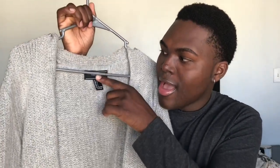But anyway, this next thing is a sweater cardigan that I got from, oh, you guessed it, Forever 21. It's a size large, has pockets on the sides. Regular, you know. Nothing fancy about it. I mean, it's cool. I just thought it was cute, so I got it.